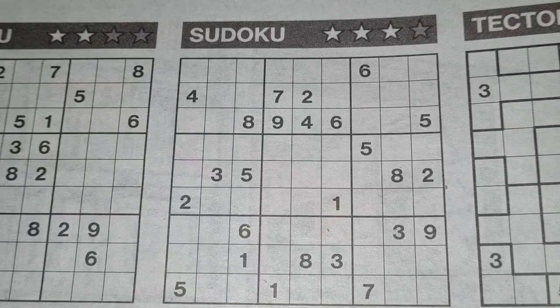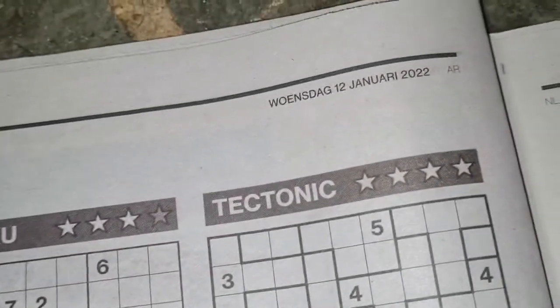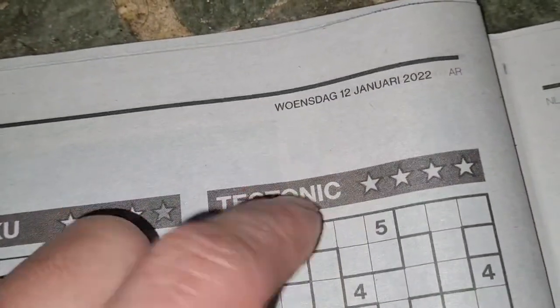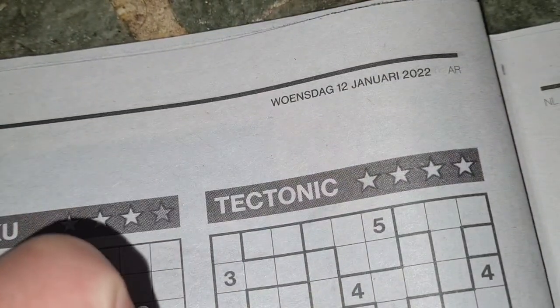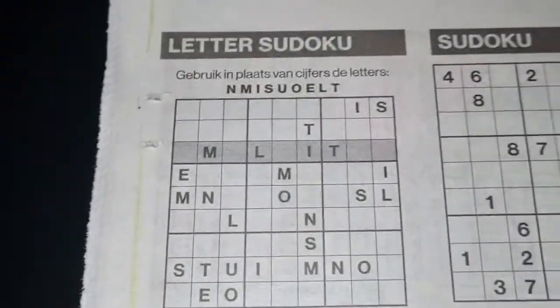Today in the daily newspaper we have an additional. Yes, an additional in the daily newspaper on Wednesday, January the 12th, 2022. In this additional we have 6 extra puzzles.